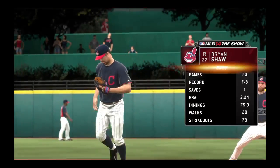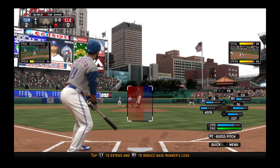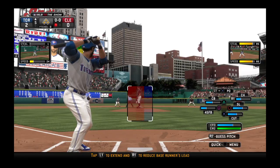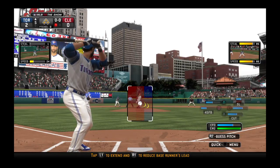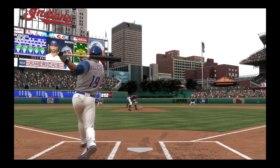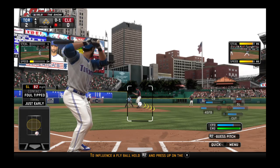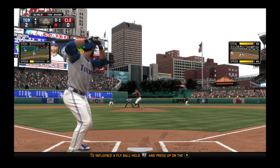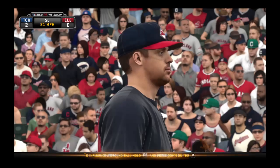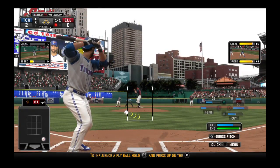Now here comes the Cleveland skipper up out of the dugout on his way to the mound. And he's going to motion for the bullpen, as that'll be all for his starter this afternoon. Brian Shaw is going to take over here in inning number 5, as it's going to be up to their bullpen to try and keep him in the game here. Now a slider in the dirt. Good block by the catcher there. It's going to take a lot of guile to work out of this one.